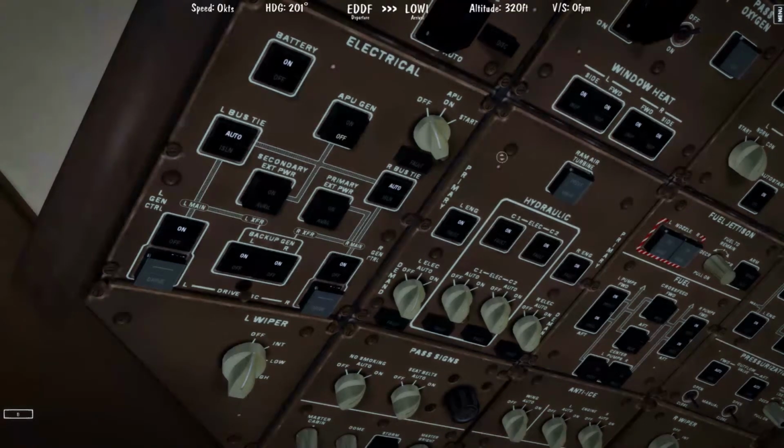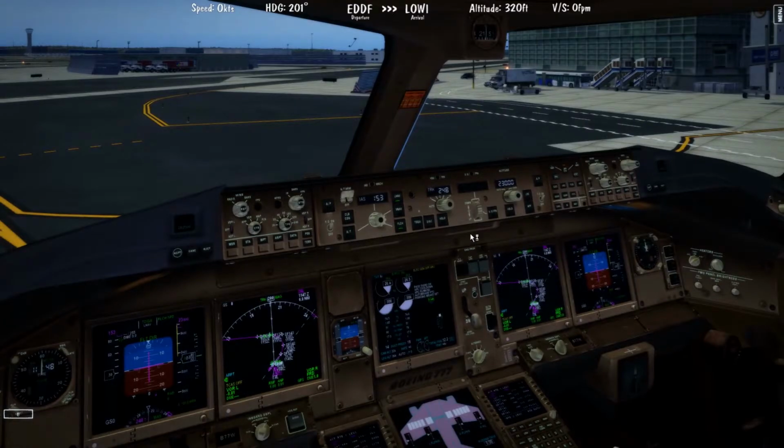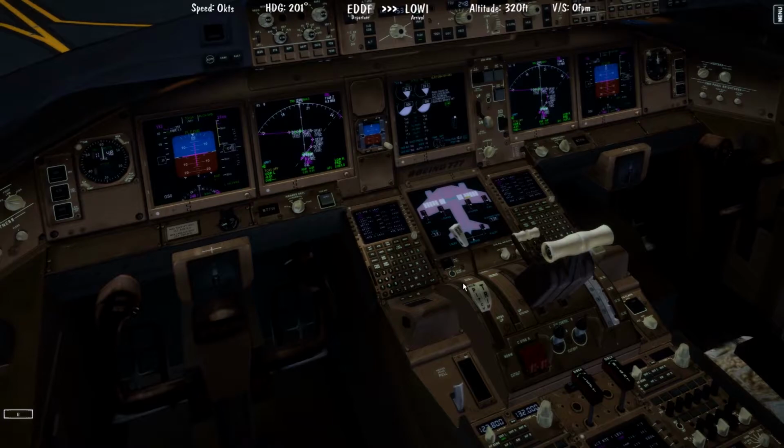Right, APU goes off, APU generators off, APU bleeds off. We'll check for flight controls. Right. Full up. Full down. Full left. Full right, rudder left, and rudder right. Right, flight controls is checked.